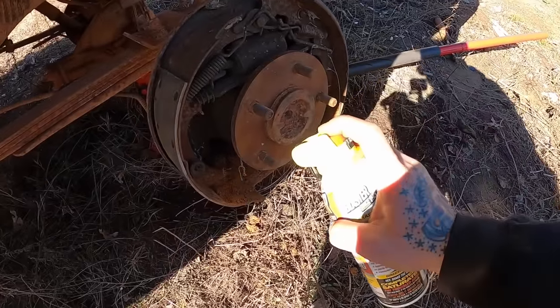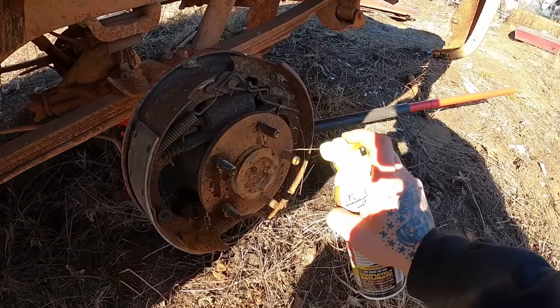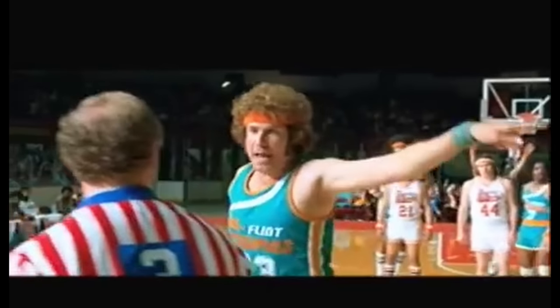I'm gonna give this PB Blaster one chance. And the first time it messes up, I'm gonna punt it across the salvage yard. And one lucky fan will go home with a game ball. That's your head next time.